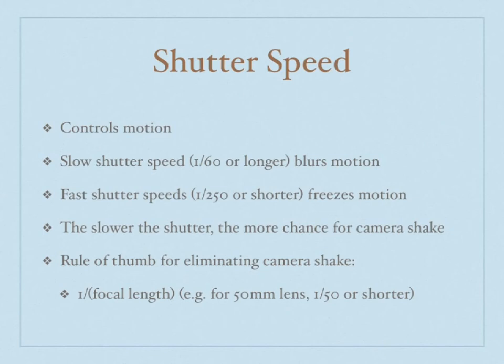But let's say you're taking a picture of someone in masquerade swinging their sword. You might want to go with a 1/15th exposure or shutter speed. Then you can get that cool motion of the sword swinging in the air, which is awesome. Motion blur. Motion blur, yes.